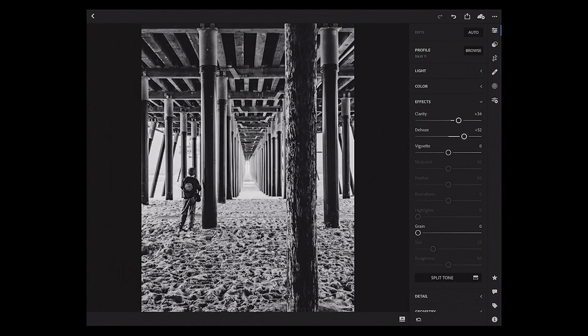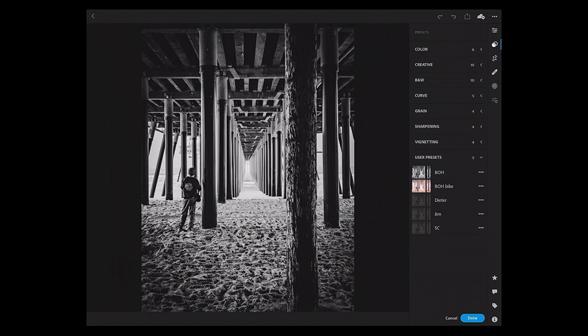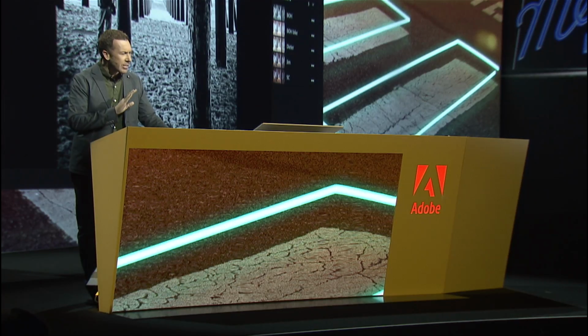I'm going to pull in clarity, a bit of dehaze, and a little bit of vignette. So at this point, I've done a few different things, and I don't want to have to redo them later. Well, one of the things I can do now is create my own user-generated preset. And just like my images and just like my edits, those travel with them. Whatever device I'm on, I can get to my presets, I can get to my images. That's a huge time saver.